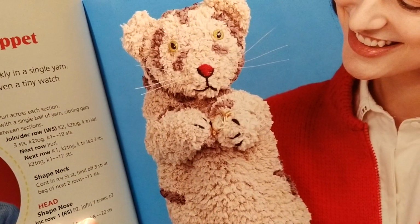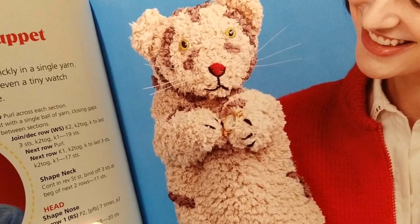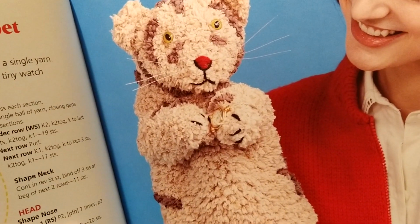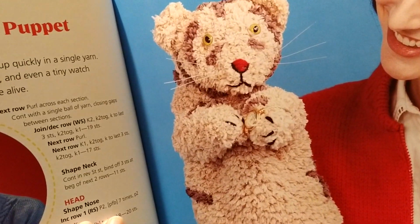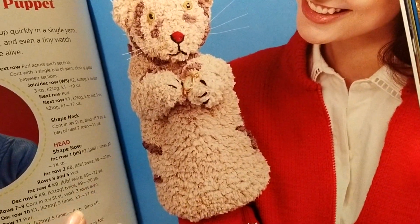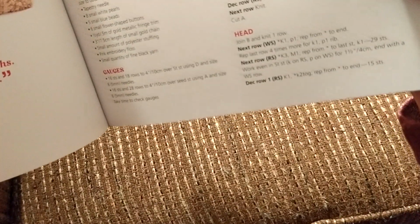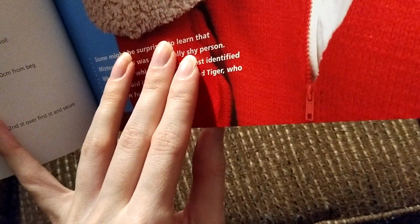And this would probably work up relatively fast because it's made with Lion Brand Go For Fleece Sherpa in the colors 158 Honey and 124 Clay, and it says that's a number 7 weight yarn. I've used Go For Faux. I haven't used Go For Fleece. Hopefully I can still get this same yarn. I have to look into it. And I've never knit an amigurumi before, but the instructions seem pretty simple.